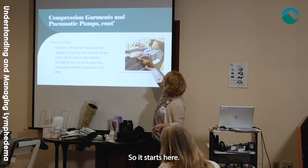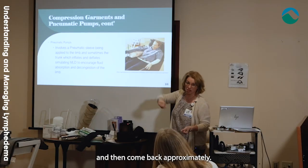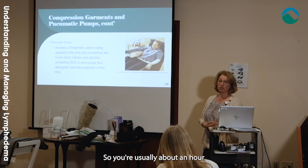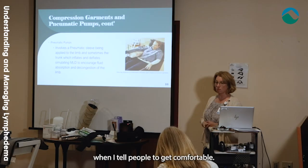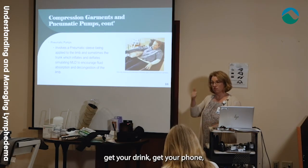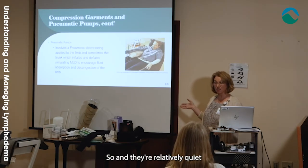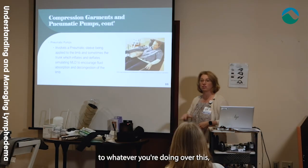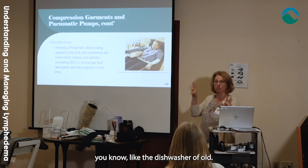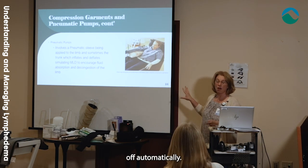So it starts here, and then the compression is going to go down the arm and then come back proximally, and it takes about an hour. When I tell people, get comfortable, set up your area, use the bathroom, get your drink, get your phone, put your news or your show on. They're relatively quiet, so you're not trying to listen to whatever you're doing over this, like the dishwasher of old.